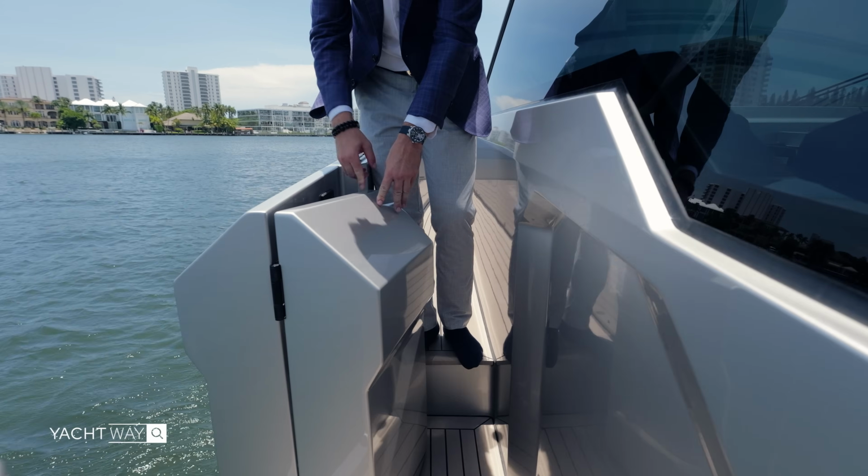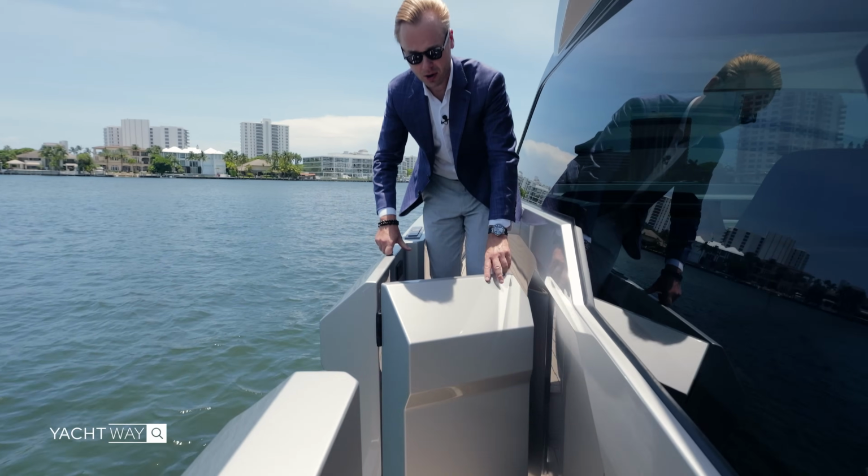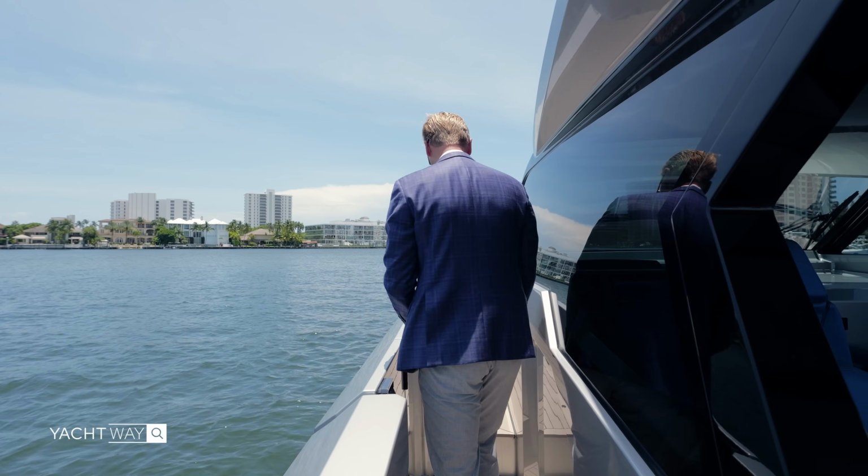You fold this out, it's an easy way to get in and out from the boat as you are maybe doing side mooring, or maybe you have a super yacht. This is a great way to disembark and embark to your super yacht.